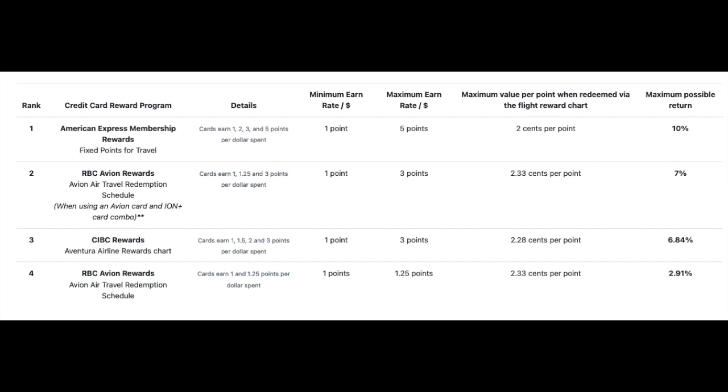So you have fixed points for travel from Amex with a maximum 10% return. You have the CIBC Rewards Aventura Airline Rewards chart with a maximum 6.84% return. And then RBC Avion Rewards with their Avion air travel redemption schedule only offering 2.91%, so much lower.